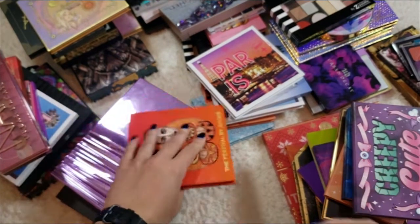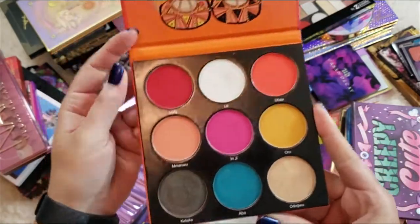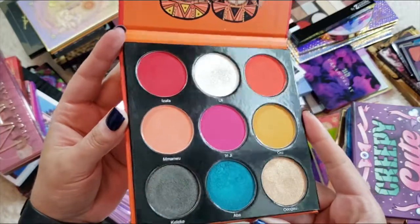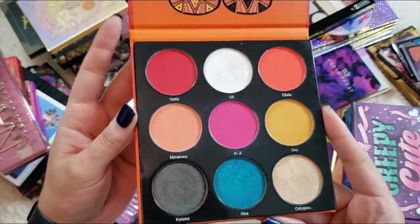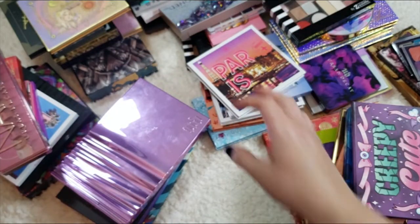That means one to get rid of. I think I would get rid of this one. I love the color story, but as you can see, it looks practically untouched. I've used it a few times, but I never reach for it. So this one I would let go of.